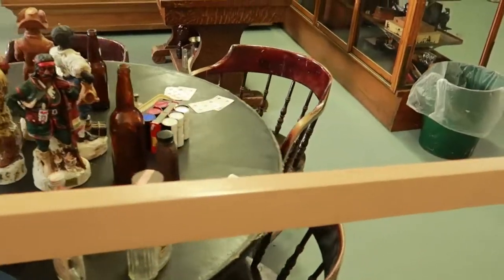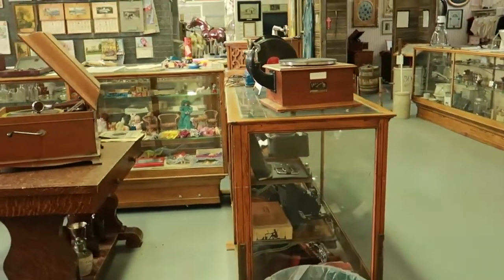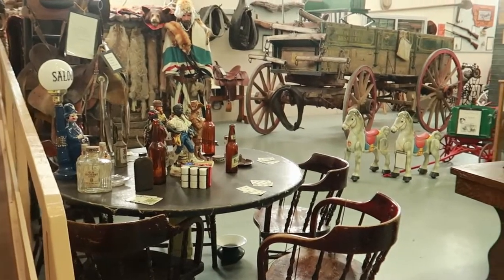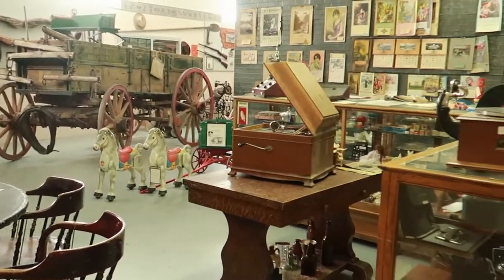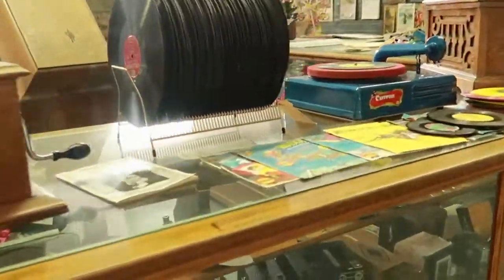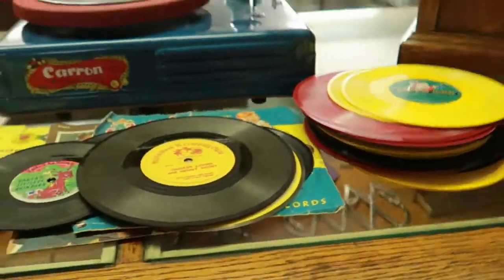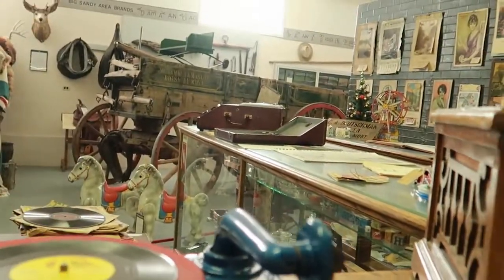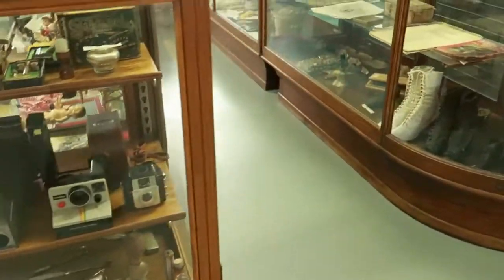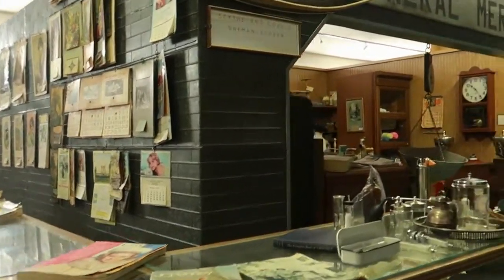This is a collection donated from the people of the Big Sandy area. It is beautiful, and this is what makes a museum, isn't it? The original. Oh, look at these record players. Tina, I had records with different colors like that, and I used to have a little Barbie doll that stood up there. And then the cameras. Does this take you down memory lane?